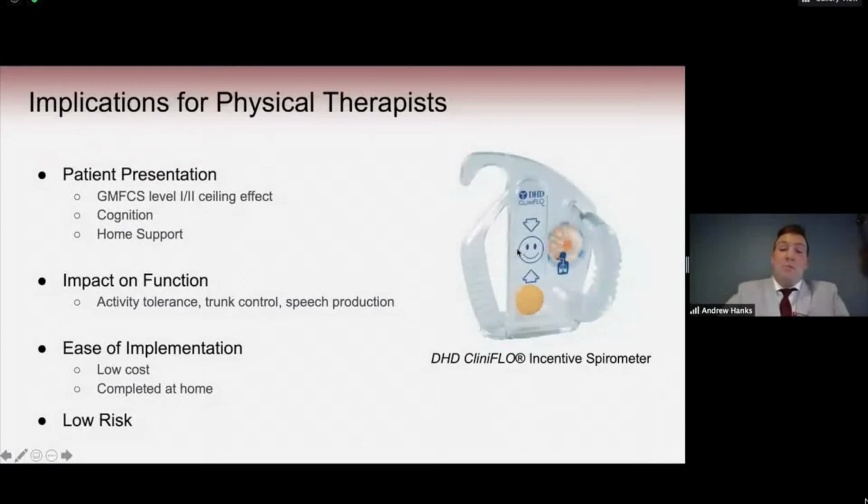Spirometer exercise can be performed at home, and the spirometer on the right used by Choi costs as little as $6. Overall, we believe that our patient would benefit the most from ISE, as it's the same sample that included our patient population. It's easy to perform, low risk, low cost, and may help with the goal of improving speech production and breath control.